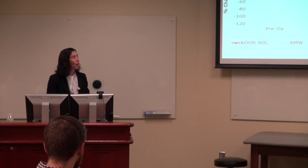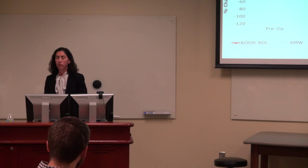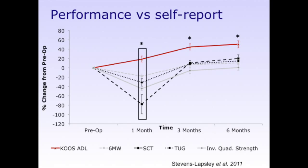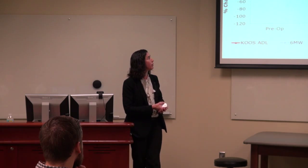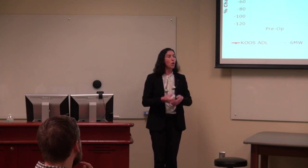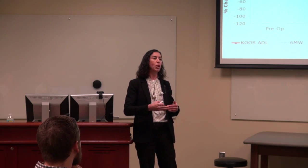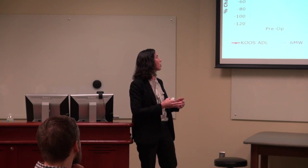Now, when we look at their actual performance in our laboratory, so to speak, in this case, the red is now this ADL scale that I showed you in blue on the previous graph. What we see is when we ask them to do the same tasks that are represented in that particular questionnaire, the ADL function, so walking, getting up out of a chair. We use timed tests, the timed up and go, where we get up out of a chair, walk 3 meters, turn around, sit back down.